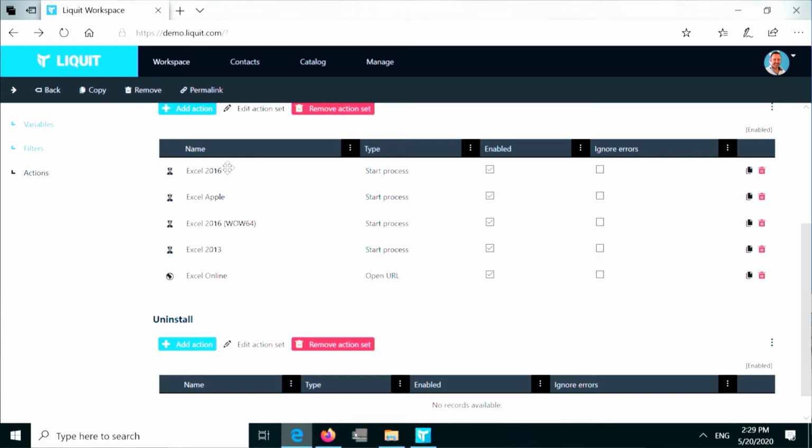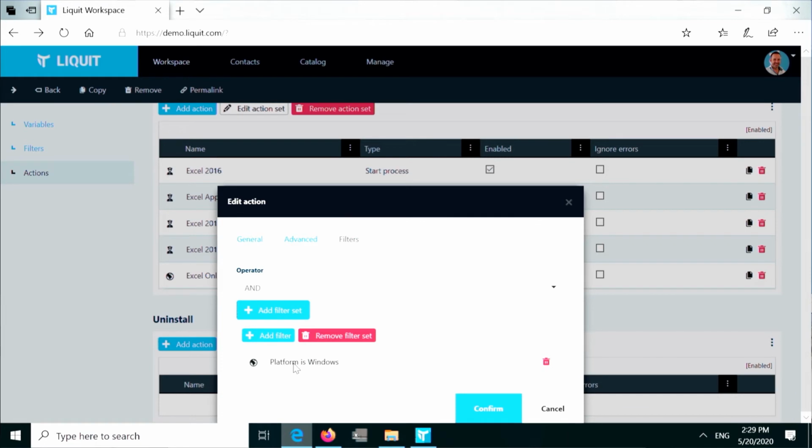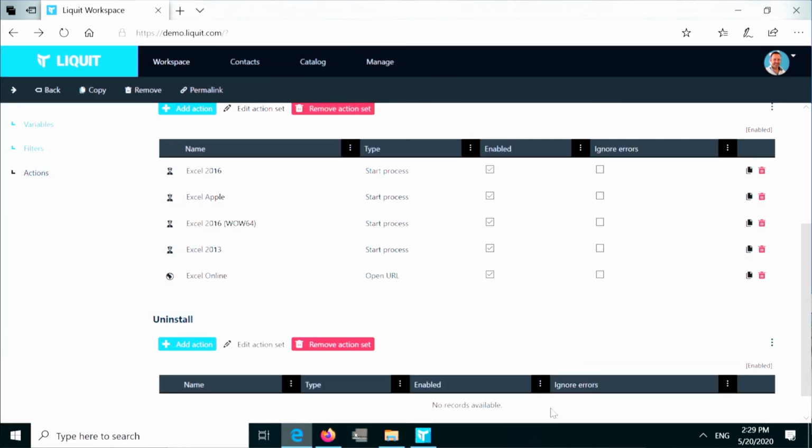So first Liquit starts to look for Excel 2016 on your local device, following a workflow and looking for this process. There is a filter on it. It only will perform this one if platform is Windows. If you're not on a Windows device or this file is not found, Liquit will go to the next task.